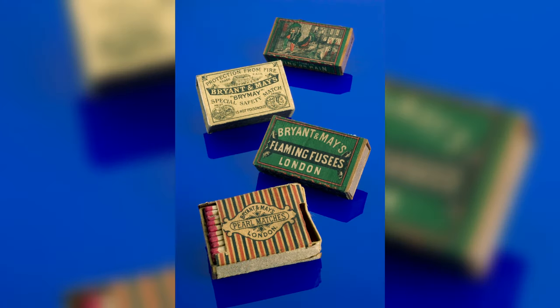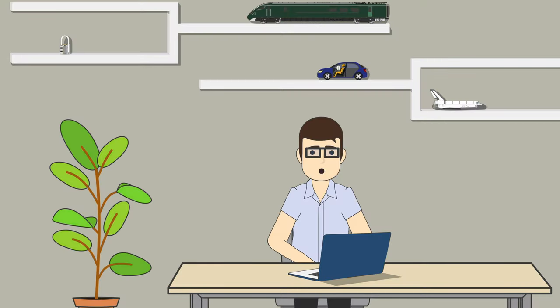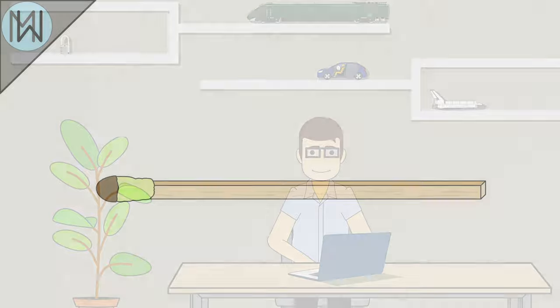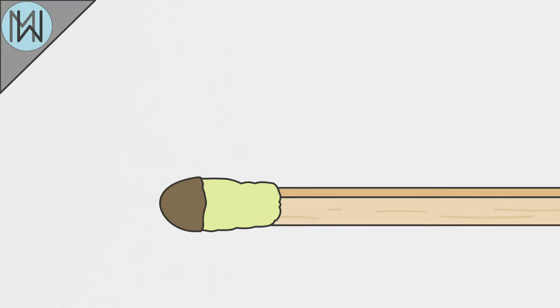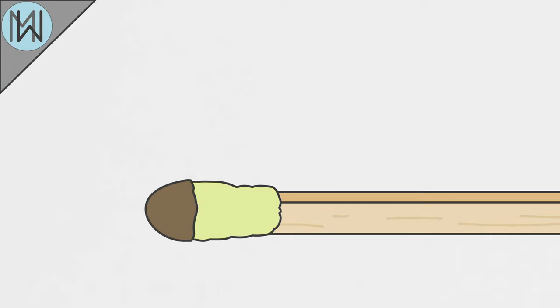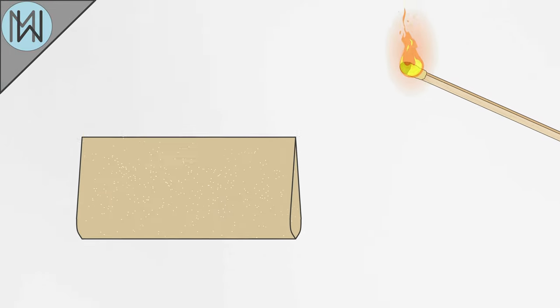Developed alongside chemical matches were the early versions of friction matches, ones which are closer to our modern matches. The first of these were designed by British chemist John Walker. Walker's matches consisted of a head of sulfur and a tip of potassium chlorate, sugar, and antimony sulfide. These matches were ignited by drawing them through folded sandpaper to generate friction.